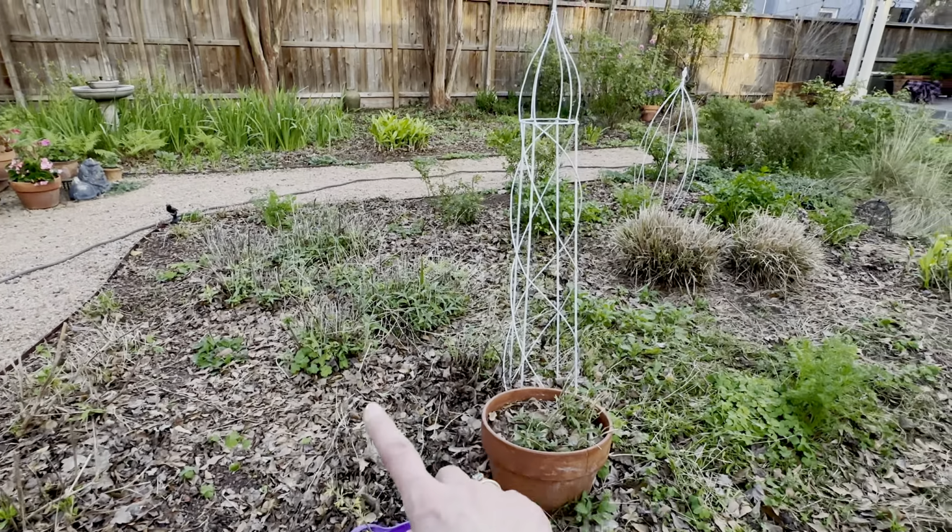This is from last year, but you can see all the new growth. Look how sweet. And this has probably made it a couple of years now. Hi, baby. Are you showing off for all the people? Say hello to your fans. And I love this. I love these beautiful pots.